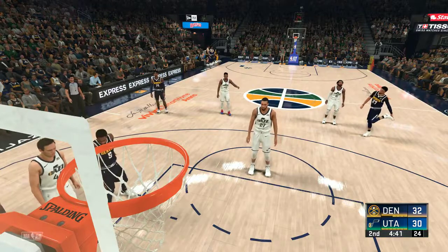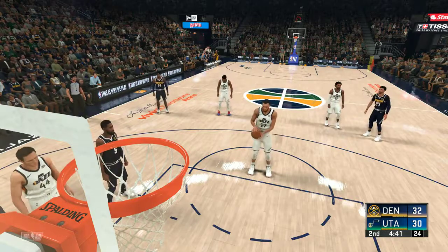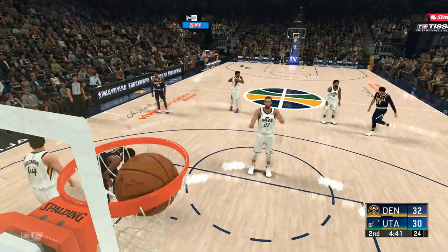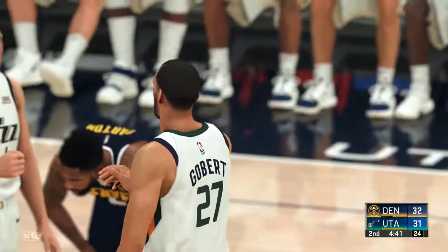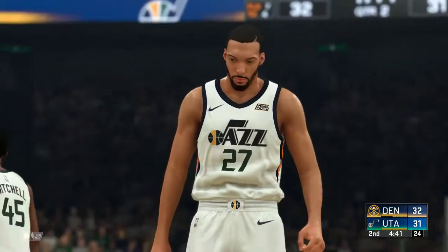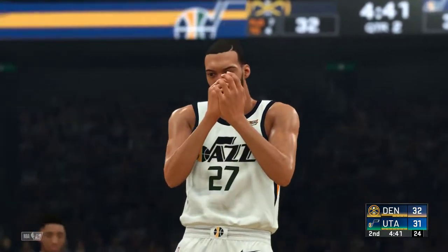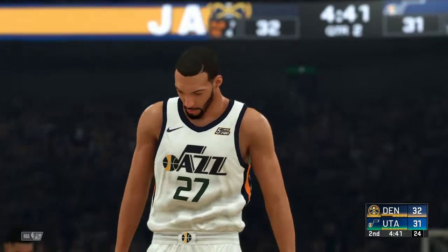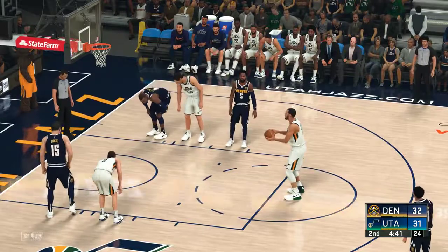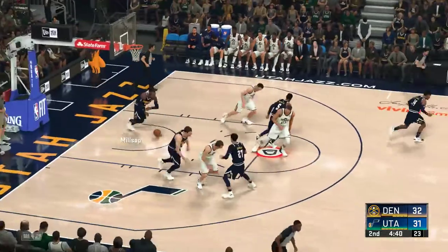2 shots. A free throw drops for Gobert. That one is no good.